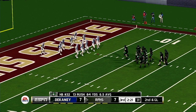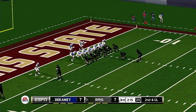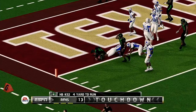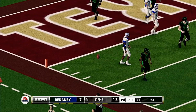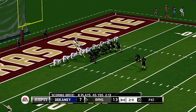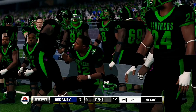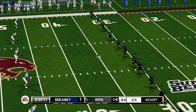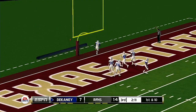Here's the eighth play of the series. Gets it on the pitch. And he's in there. Touchdown. Converts the extra point. Everyone's all lined up and ready for the kickoff. Nice kick, plenty of distance. And it sails out of the end zone for a touchback.